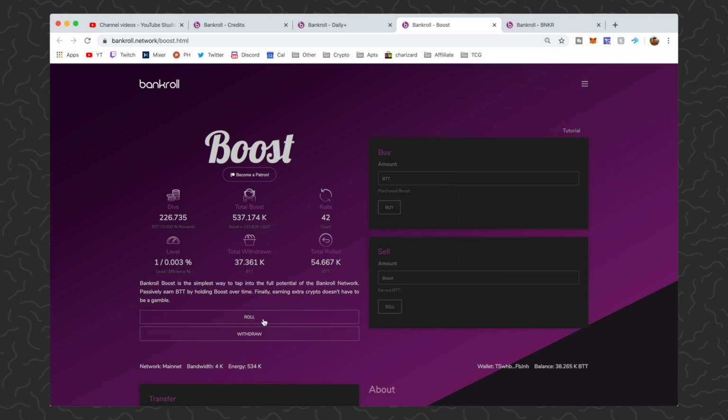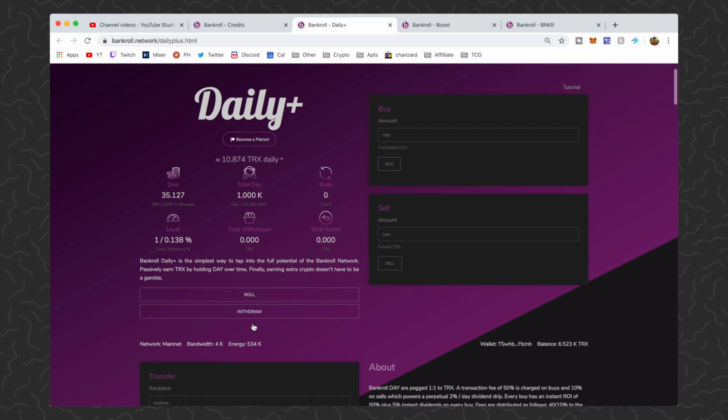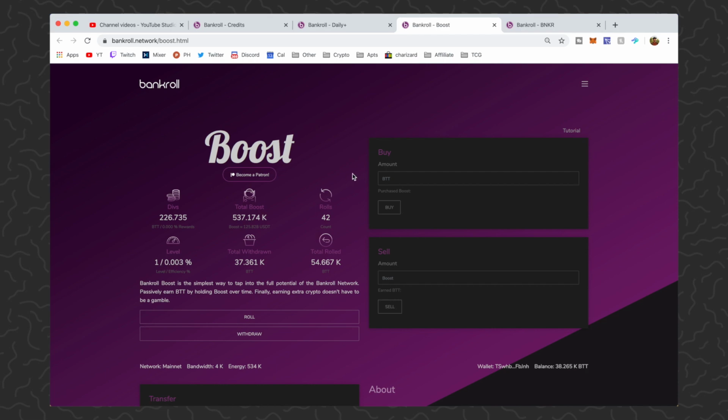And with these contracts, they're all pretty much the same. You can roll. That's gonna reinvest your divs into your balance, or you can withdraw that into your wallet right here. You know, Daily Plus will have the same sort of buttons, credits, same buttons. So these are all very similar. The dApps just have a little bit of variance.